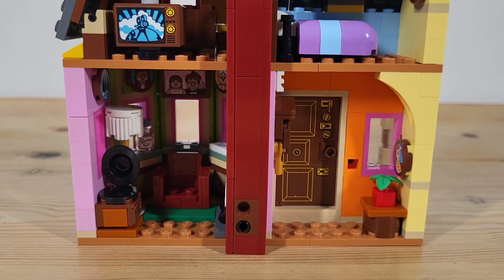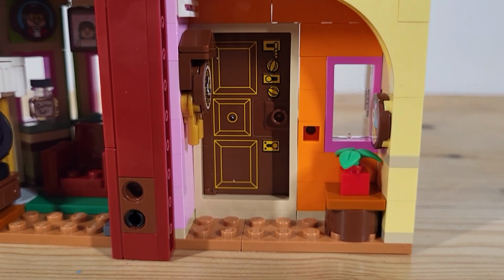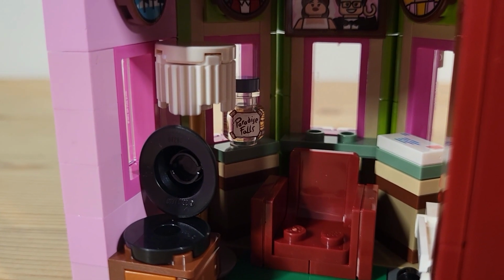Now there are a lot of stickers, but I think they're warranted as they capture so many references from the film. A few of my favourites include the door with multiple latches, the My Adventure book and the living room photo frames. There's even a printed Paradise Falls money jar in the living room.